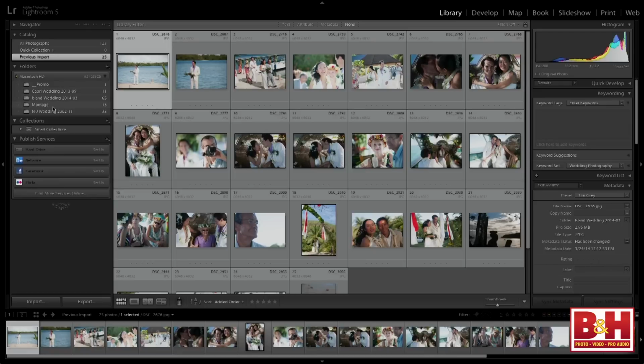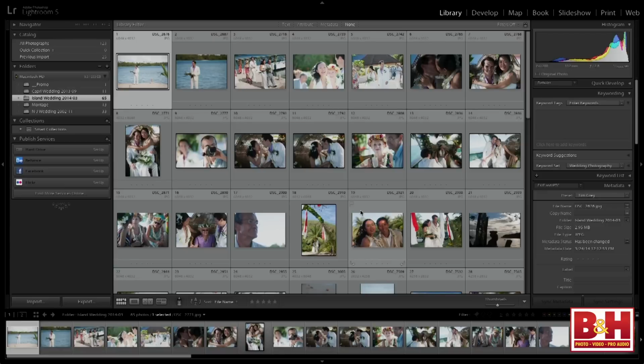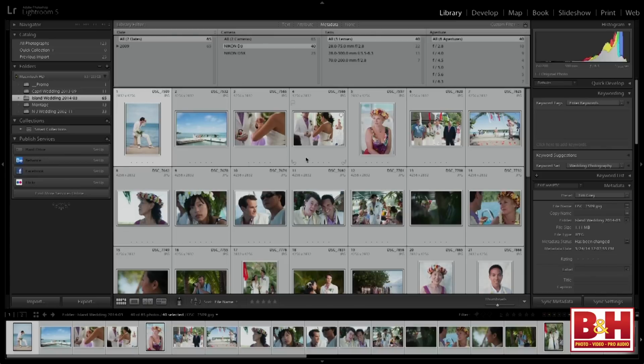All right, so we've imported into this island wedding folder, and so now we've got both of those import operations, and in this case, I'm going to sort by file name, and I'm going to filter. So I'm going to do a little bit of smoke and mirrors here, just because I'm going to select all of the images.